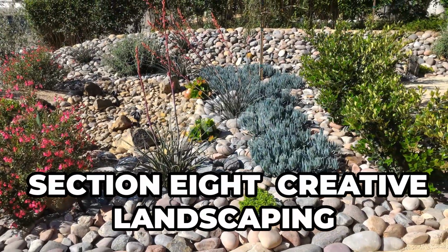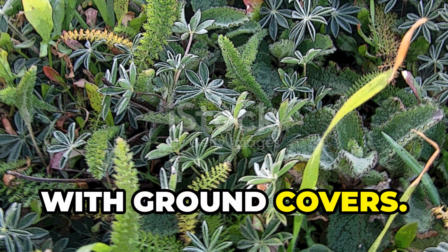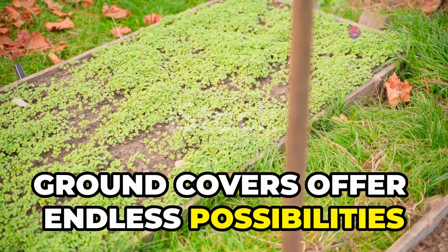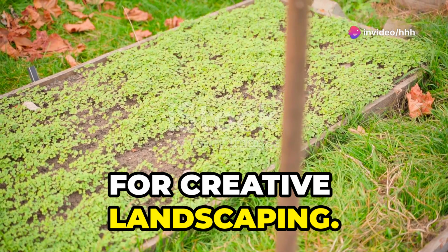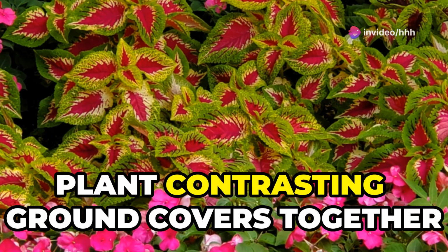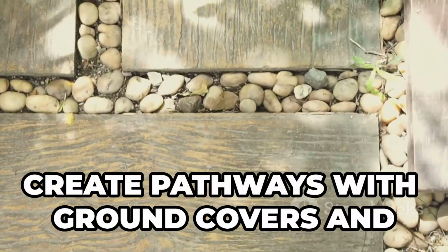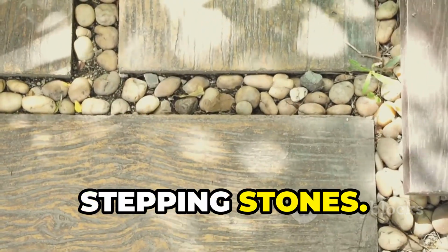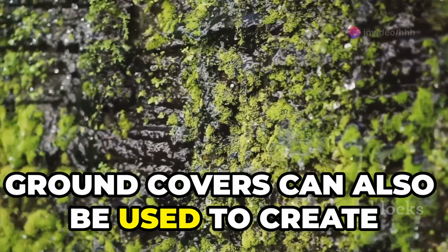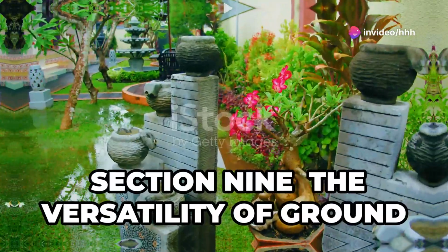Section 8. Creative landscaping with ground covers. Ground covers offer endless possibilities for creative landscaping. Use them to create a tapestry of textures and colors. Plant contrasting ground covers together for visual interest. Create pathways with ground covers and stepping stones. Ground covers can also be used to create living walls or to cascade over retaining walls.